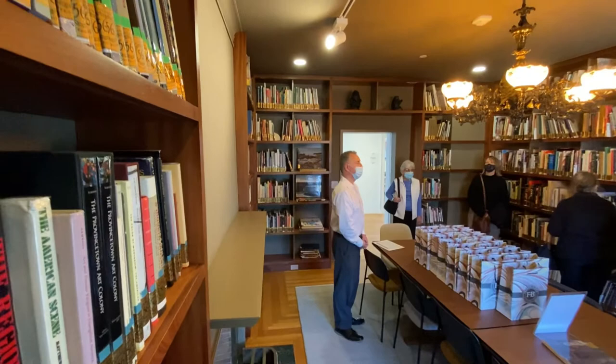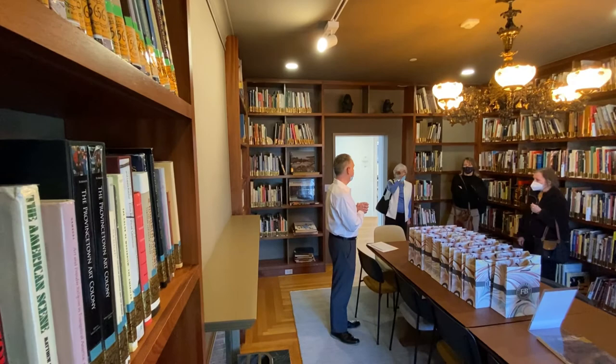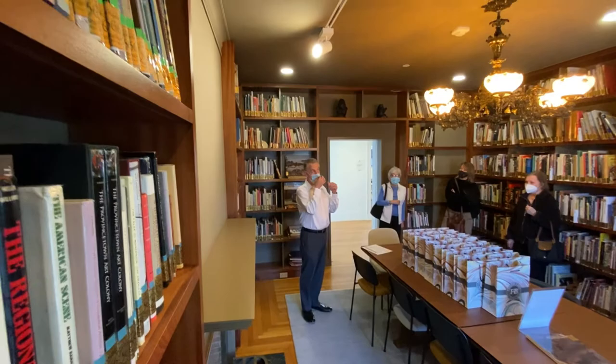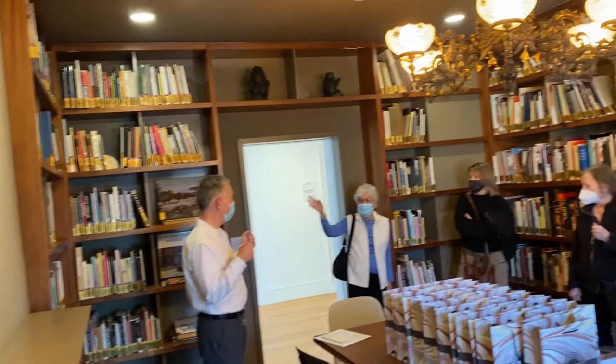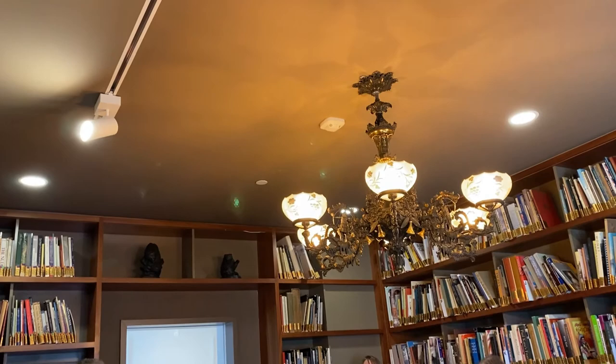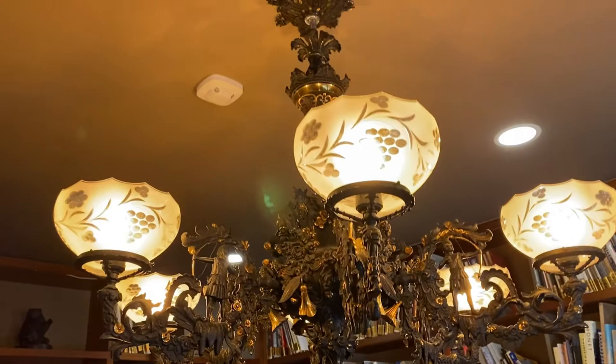So in the library, who can guess what our inspiration had to be for the library? Yes, the chandelier. The chandelier actually was not in this room, but we knew. Do you know where it was? In the front room, the one on the left. I believe so. But we knew that it was going to be put back into this space, so we used the chandelier as our inspiration for the library.